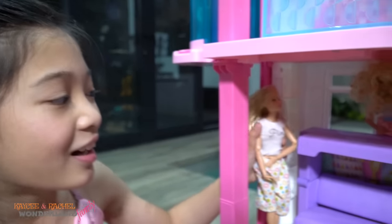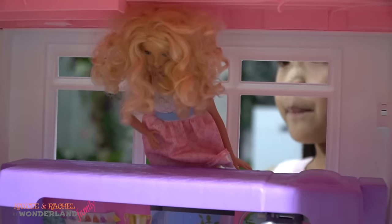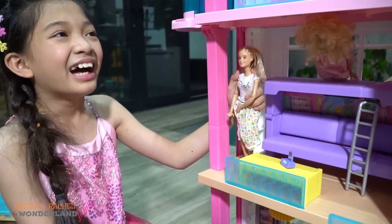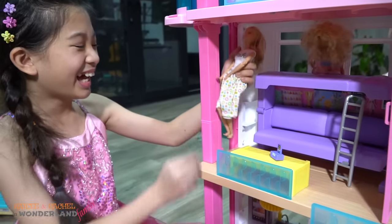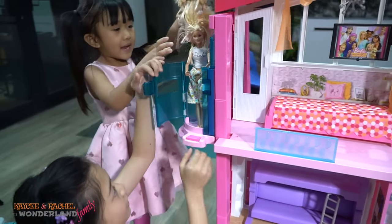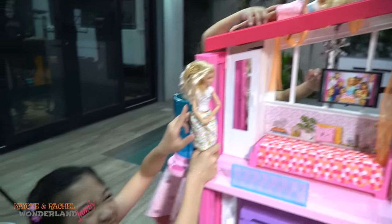How'd you get up there? You know, I'm good at flying. Flying? Flying and climbing at the same time. Yeah. And then you're gonna climb.